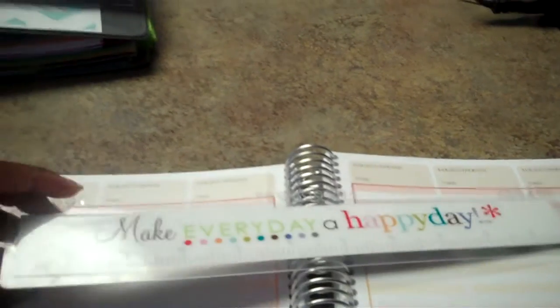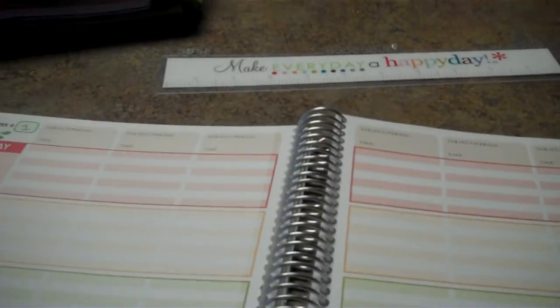Another nice thing that's included in your Erin Condren planner is a bookmark, and this bookmark slips right into the coils here. It has a nice little quote: "Make every day a happy day." Nice and pretty. You have your little teacher apples on the back. But it can be moved into any area that you want to mark your space, and it's a nice, durable bookmark.